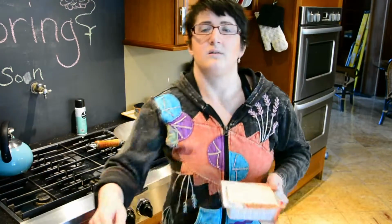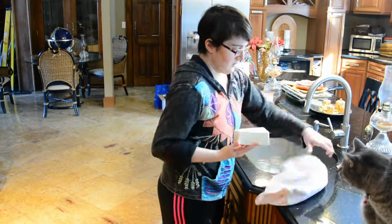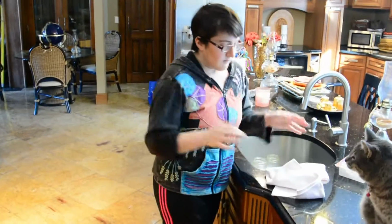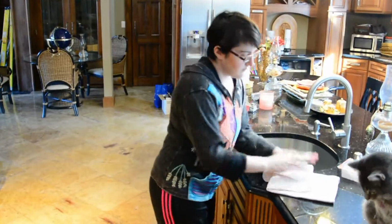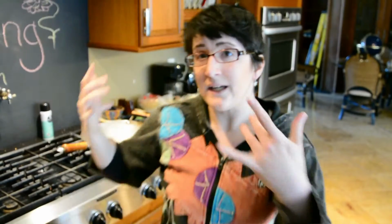So we are going to come over here to the sink. So we patted it dry with the towel, and now we are back over to the cooking station.